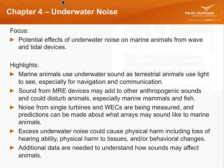We talk about the masking of sound signals underwater. Think of a loud noise while you're trying to communicate with somebody on land. This is the same sort of thing that there are concerns of. Right now, we measure the noise from a single turbine or a WEC quite well, and we can actually, through modeling, predict what that sound might look like from an array of devices as it adds together. What we really don't understand is how this will affect animals. Again, what is the behavioral response? We just don't have the observations to know.